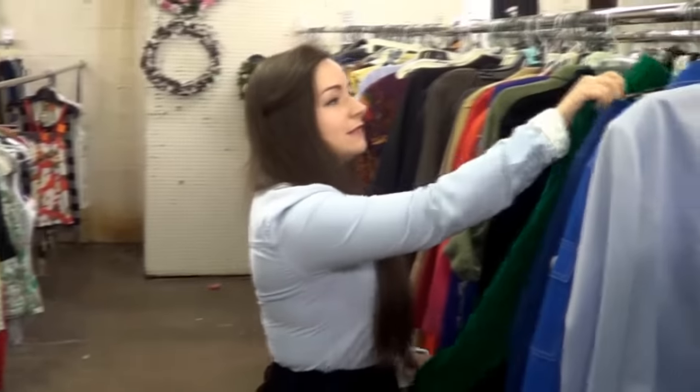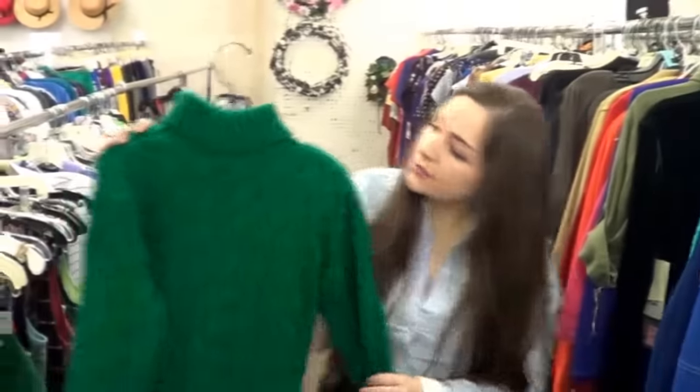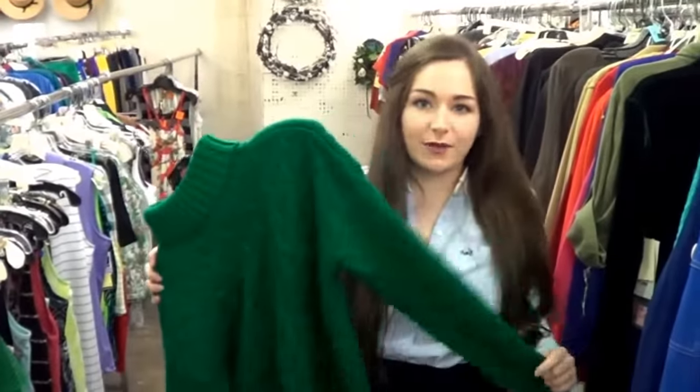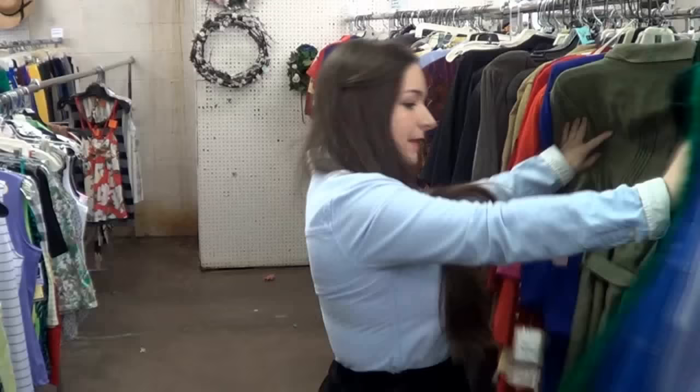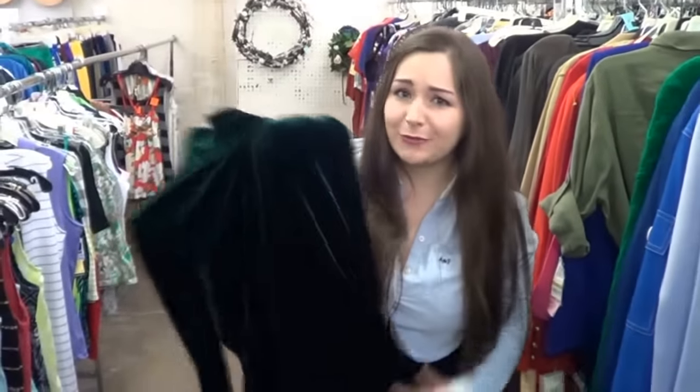But I highly recommend looking in the plus size section, because here is a really awesome sweater. Once again, cut the sleeves off, cut the neck off, you got yourself a tunic. Oh, and guess what we just found? Velvet for your noble lady or lord.